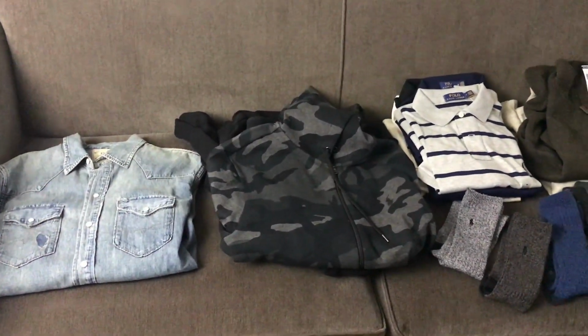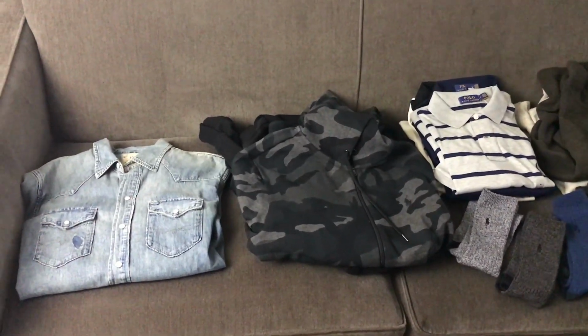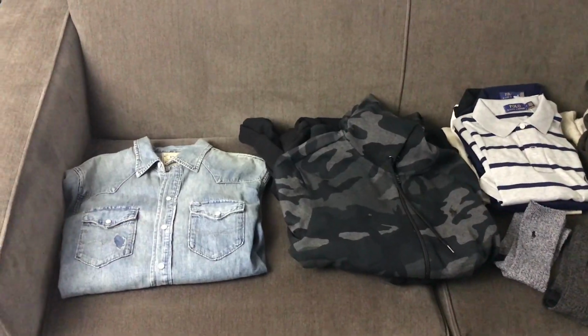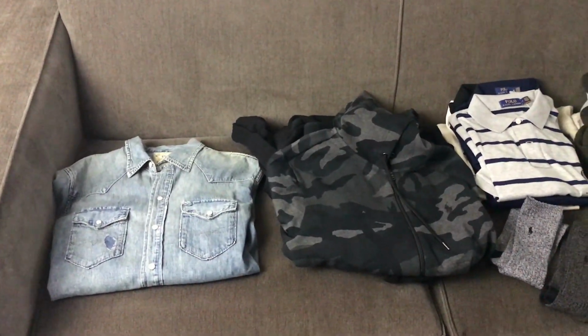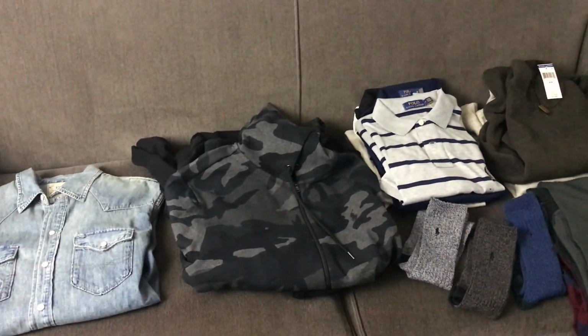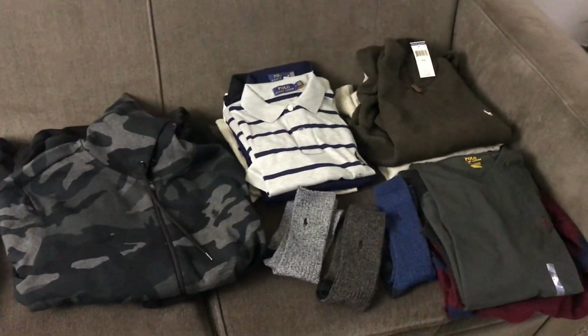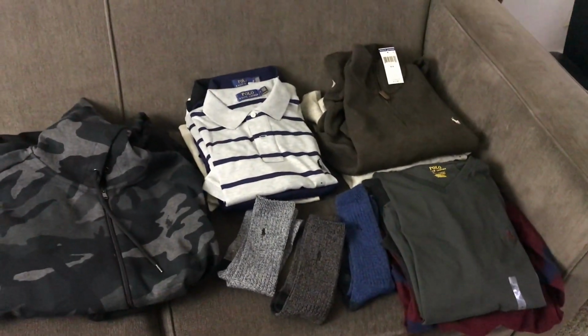The other thing is the prices in the Polo Ralph Lauren factory outlet store tend to be about 40 to 50% off the retail price. So if you see any price tags on any of these items, note that the in-store price at the factory outlet was about 40 or 50% off the price tag that you see.